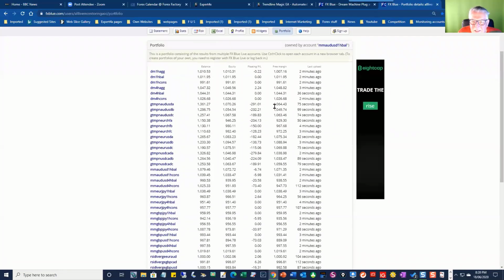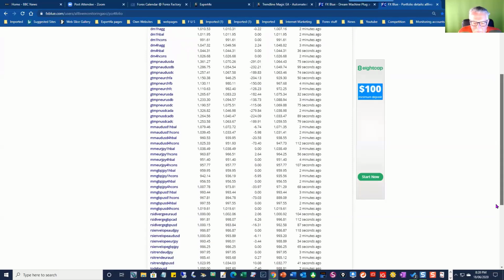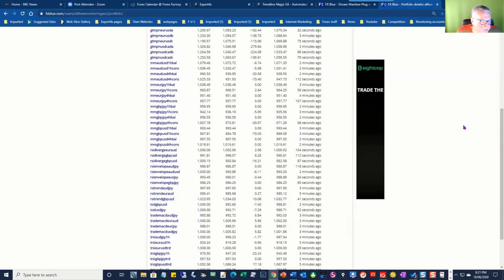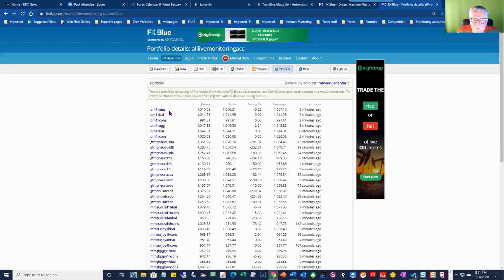And you can see there are all the various ones: the Dream Machine, the GTM, the Make Money, the RSI Divergence. There's a whole lot of ones here. The RSI Envelope, Time of Day, Tradable MACD. So we're trading most of our major EAs on live accounts. These are all live accounts.